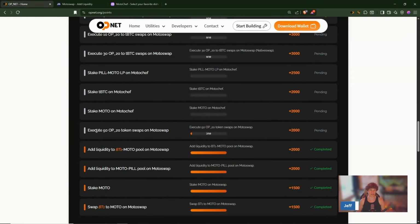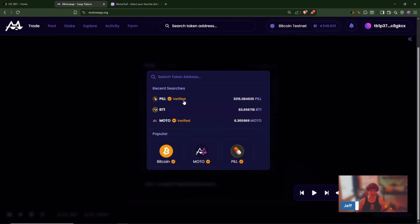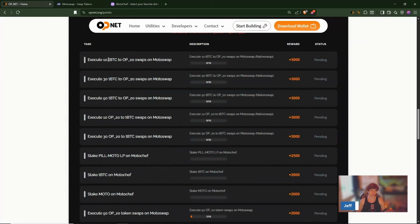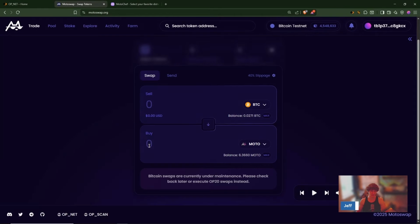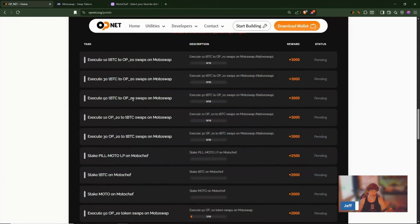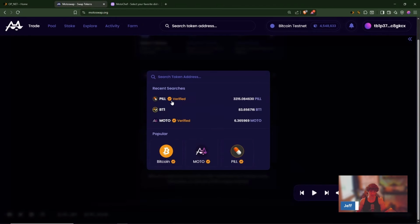And if you look here, you have these swap executions. So you have execute 10 Bitcoin to OP20 swaps, and OP20 are just the tokens on here: pill, BT1, and Moto. So what that means is you're swapping 10 times, 30 times, 50 times. So basically you want to swap up to 50 times a week from testnet Bitcoin, which is this right here, to OP20 tokens. So you want to swap up to 50 times a week from this Bitcoin asset to these three.